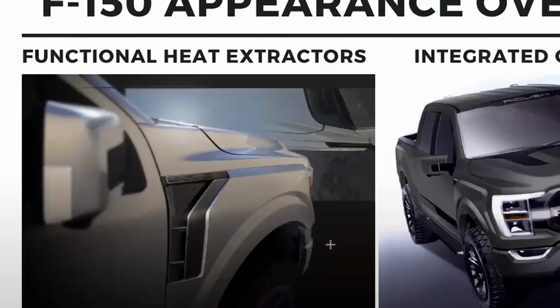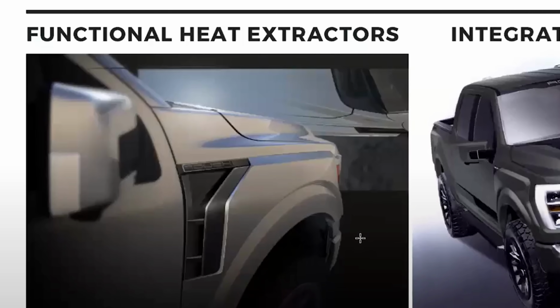So the fenders, as I was saying, it's not just going to be like a fender flare, it's going to be like a fender extension, and this is going to have some heat exchangers. On the heat exchanger, there's going to be a Roush badge.